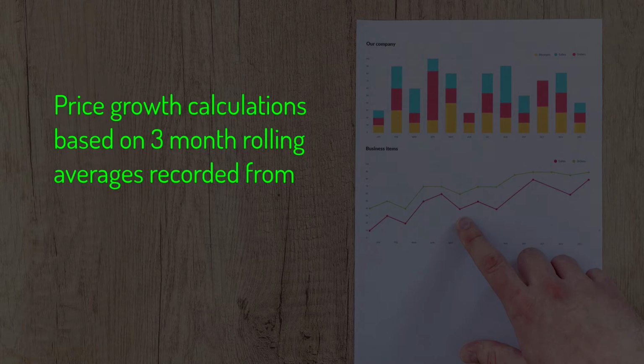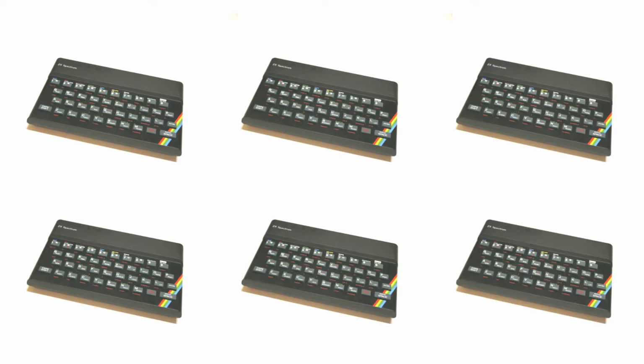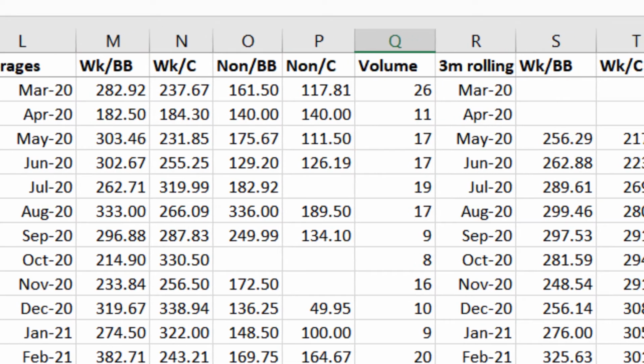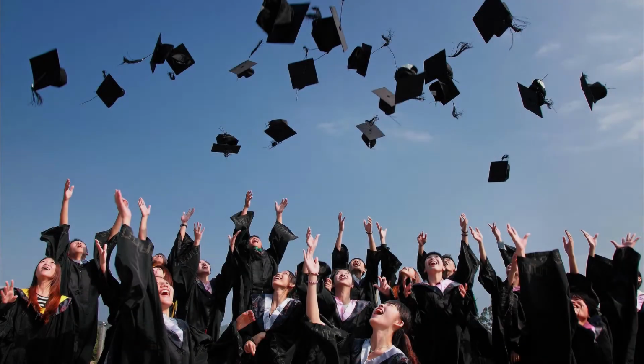To try and normalise the data, I've taken 3-month averages for 2 periods, March through May 2020 and January through March 2021. At least 3 examples of each computer featured have changed hands via ebay.com.au during both of these periods. The difference between the March to May 2020 average and the January to March 2021 average should reveal price growth as a percentage. Please note that this is a purely academic exercise for entertainment and/or confirmation bias purposes only.